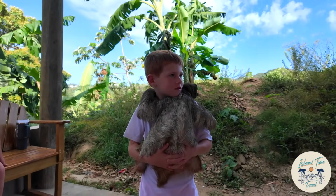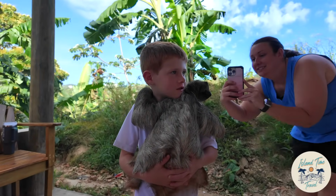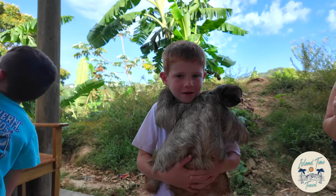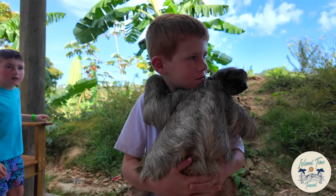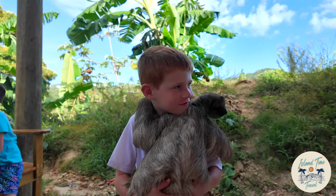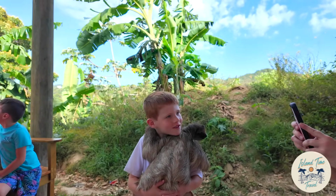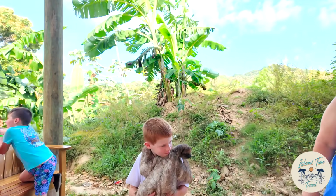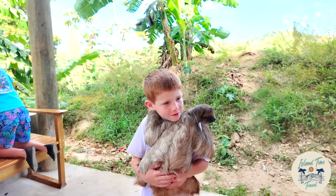Oh, Jackson's doing a good job holding the sloth. Doing so good, Jax. Good job, baby. Here you go. Give him a kiss. I don't know if I'd kiss him, Mama. How cool is that, Jackson? Holding a sloth. That's so cool.